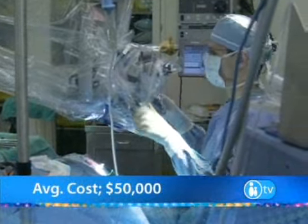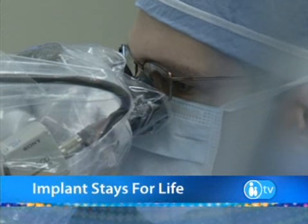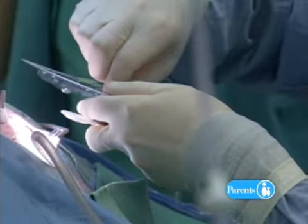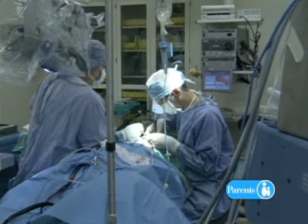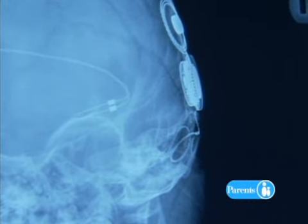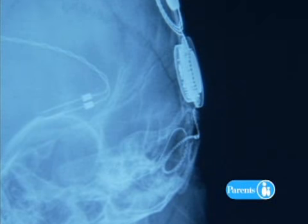The average cost is around $50,000, but it is almost always covered by insurance. This device, once implanted, stays there forever. We may change the speech processor, but the implant does not change. We usually make a small incision behind the ear and pull up the skin, and then they dig a well right behind the ear so that the top of the implant fits into the well, and the part with the electrode at the end of it is threaded into the cochlea. And then it is closed up, so this incision is sewn so that when it heals, there's just a tiny scar right behind the child's ear.